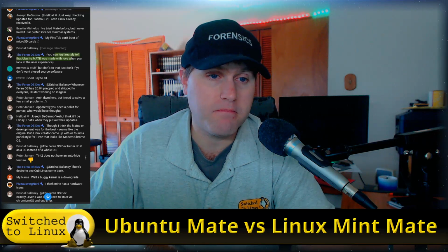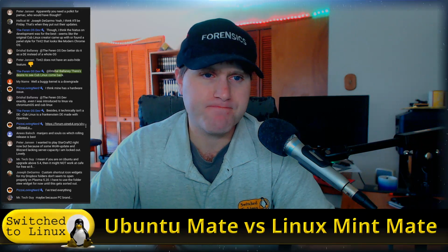Apparently Pamac got a polkit update. Who would have thought? I think the hiatus on development was for the best. Seems like the original Cub Linux creator came up with or found a panel style for Tint2 that looks like modern Chrome OS. Interesting. Does not have an auto hide feature though. All right. Buggy kernel is a downgrade. Yeah, there you go. I think yours has hardware issues. Interesting.